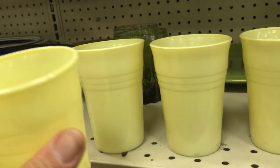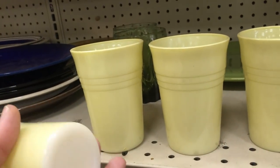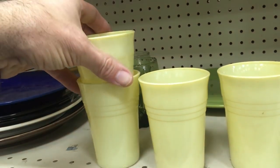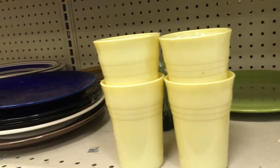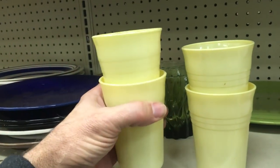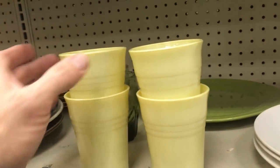This is that surface color, painted color, and then it's fired again. It usually holds up pretty well. Great to find four of them in yellow. Okay, so those are coming, and hopefully they're only 50 cents each. We'll see when we get up front. The lady here likes me, so she's probably gonna charge me 50 cents each for those. And these are late 30s into the 40s.